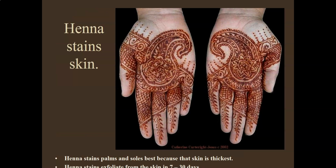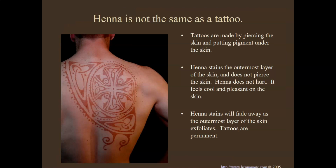It just stains skin, which means it does eventually wear off as your skin exfoliates away in the next week to a month. And it tends to be used on the hands and on the soles of the feet because that's where your skin is actually the thickest. You have the most layers, meaning the dye can permeate those layers and bind better so you'll have it for longer.